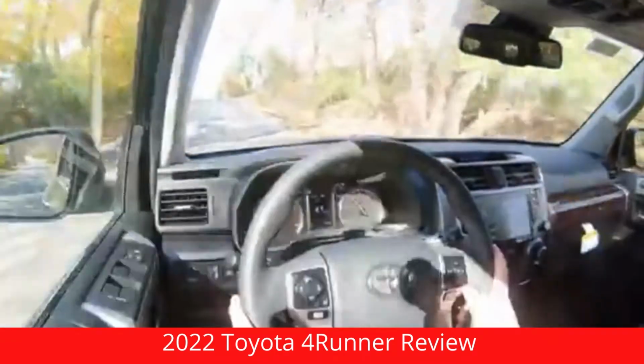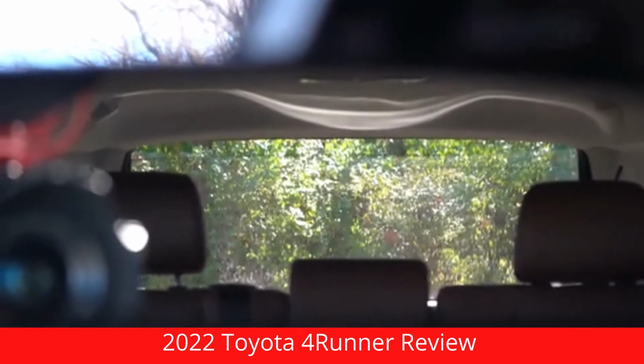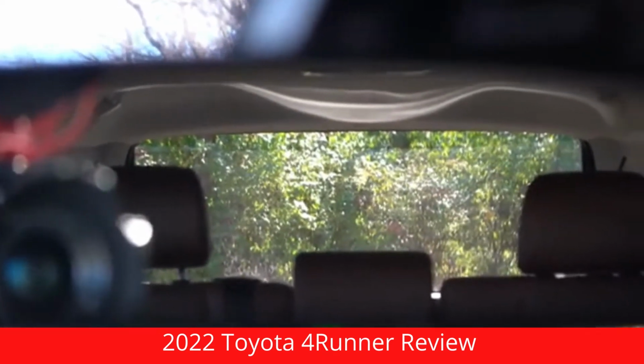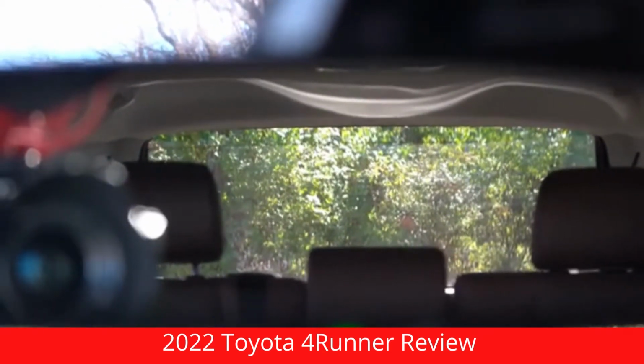As far as cabin noise goes, you guys could probably tell in my short drive here, there isn't a whole lot of exterior wind noise coming into the cabin, which again, I definitely like. And touching on visibility, it's a larger SUV, but because of the shape of it, being so straight in the back, visibility is actually 100% on point for that particular reason. So definitely a fan of that as well. But that about rounds out the performance segment of this review, guys.